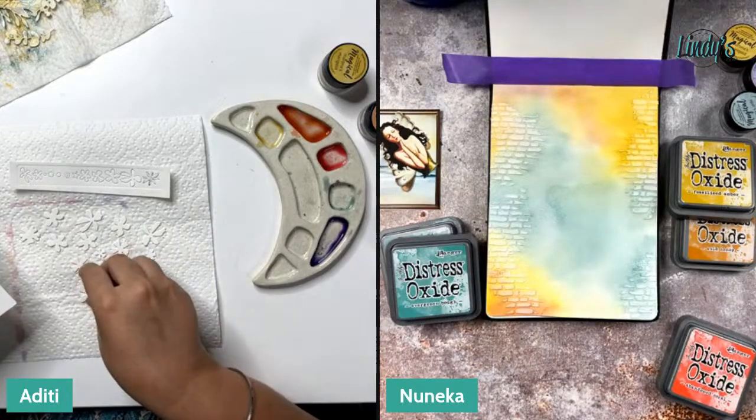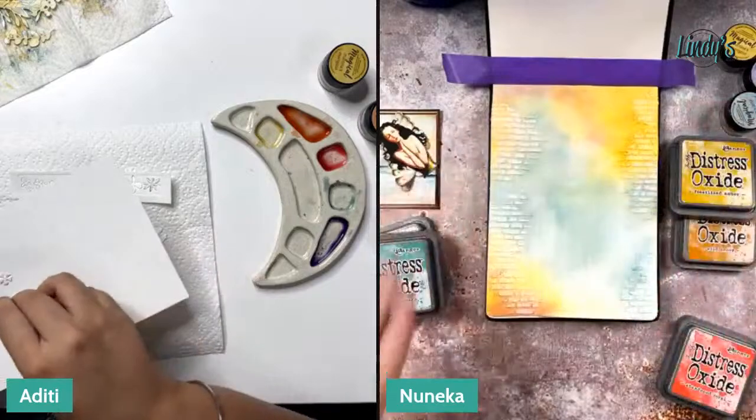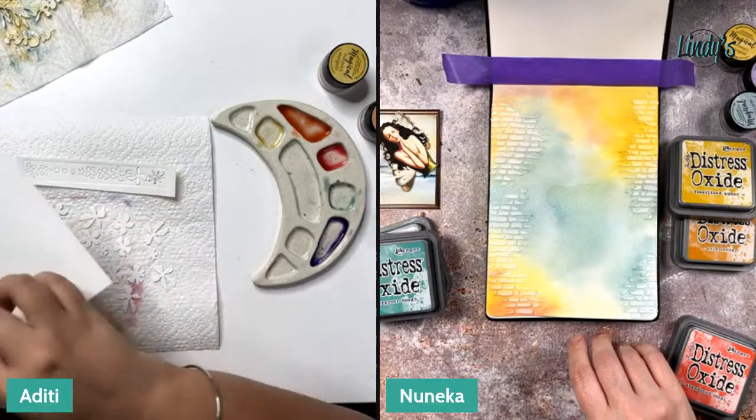Okay, we will try this. So now I'm gonna stamp a little bit of something. Let's see what.